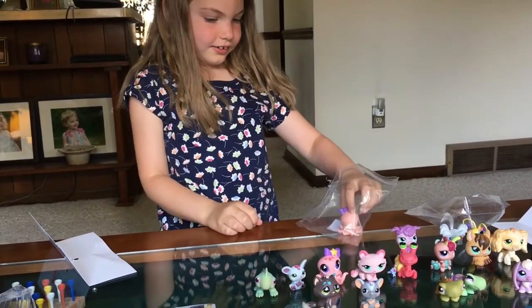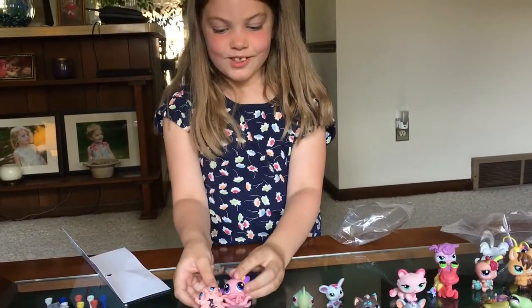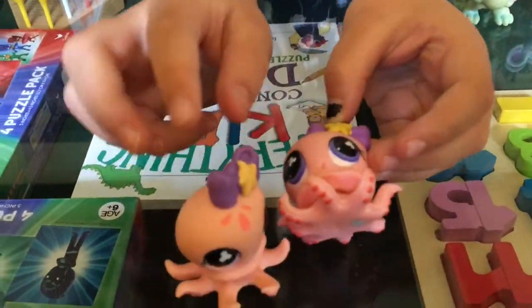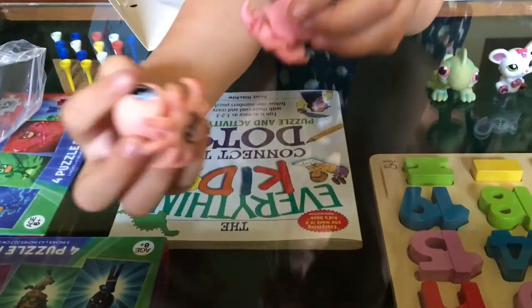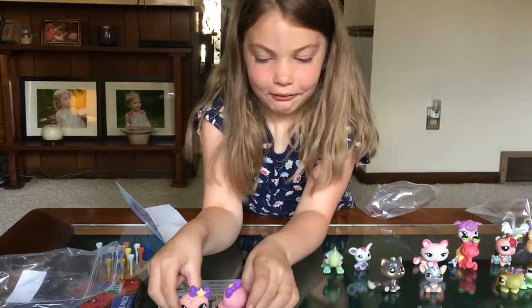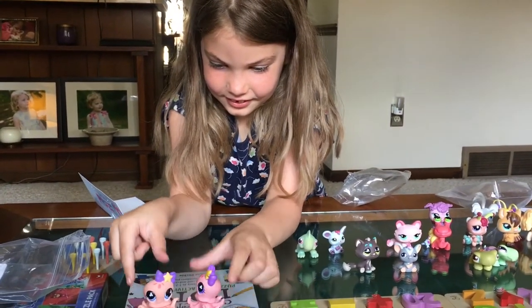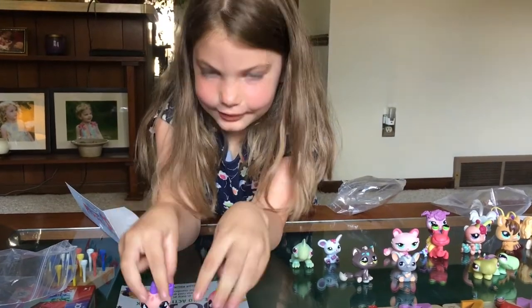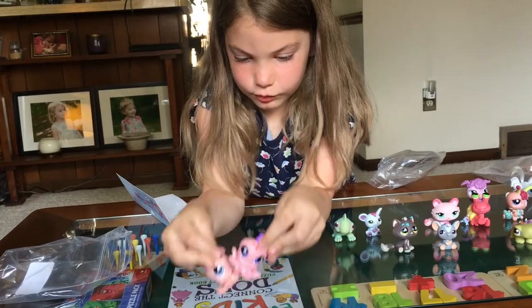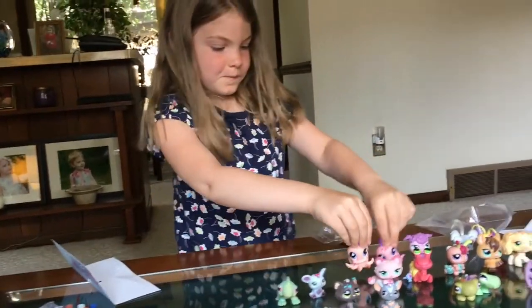And last but not least, this octopus, which, look. You have twin octopuses? Yes. I call them octopuses, so my mama calls them octopuses. We are twins, the best of twins. Twins. A twinsy twins. Yay!